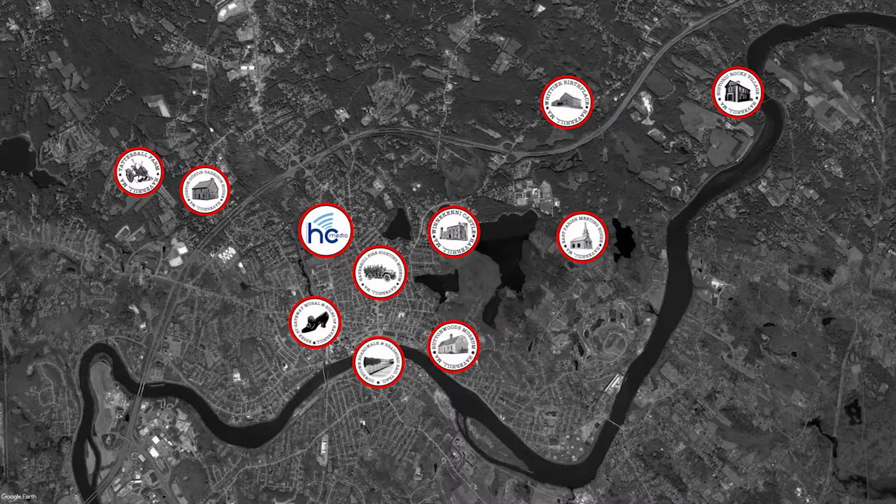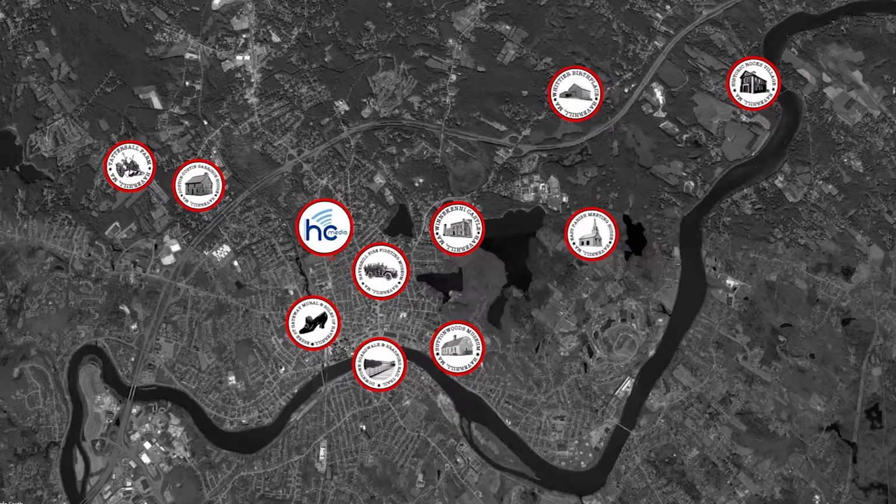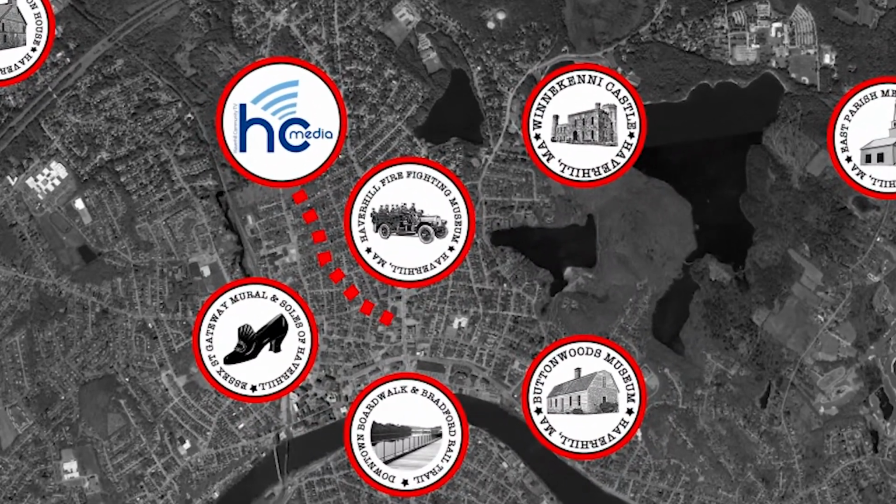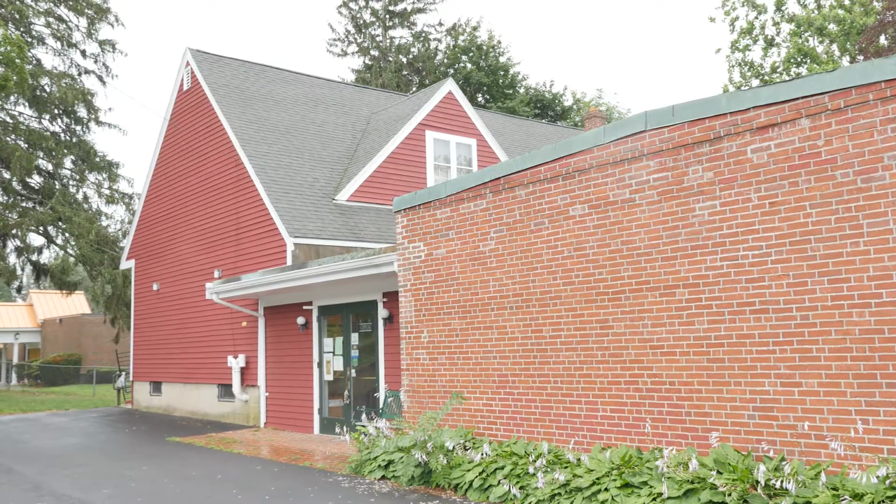Thanks, Jenny. Now that I know how this works, I'm gonna head out on my own adventure around the city and try to get my passport stamped. Let's go! There are 11 different spots to visit on the map, and that doesn't include the Souls of Haverhill shoes or any of the festivals or markets. Since the Buttonwood Museum is open 6 days a week, I thought it would be a really good place to kick off this adventure.